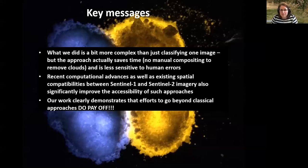The other thing to remember, or that I think this work shows, is that yes, we did something that was a bit more complex than just classifying one image. But when you think about it, the approach actually saved time, because there was no manual compositing to try to remove the clouds, particularly when we were working in Jumbly. And it was therefore much less sensitive to human errors. Also, those advances that we've been discussing are really accessible right now. All of what we did was done on free software and with free data.